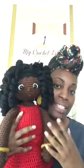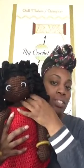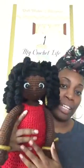Again, if you're interested in the doll making course, this particular doll was made using the My Kind of Thing University workshop. It was modified. Let me just say it was modified too, because she still definitely has a My Pretty Brown Doll aesthetic. But the base of the doll was definitely done using the My Kind of Thing workshop. The link to get in touch with Anika from My Kind of Thing is below.